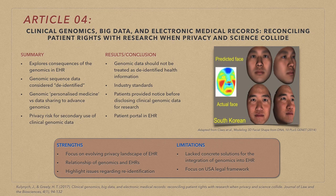An interesting example is shown in the image, which is taken from a paper referenced in this article, in which computer-rendered facial images were predicted solely from a patient's genomic data. The close correlation between an individual's computer-rendered facial image and the portrait photograph is evident in the illustration provided.